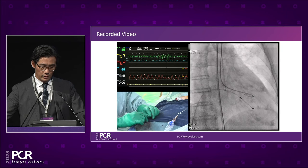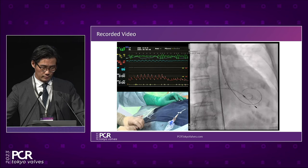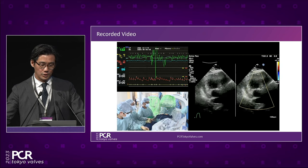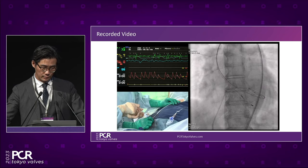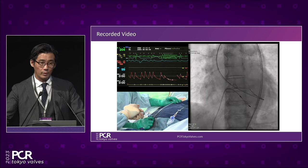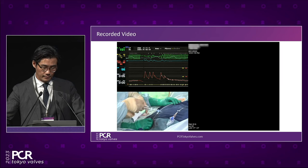Once you switch to the pigtail catheter, we put the Safari wire for this case. And we usually confirm the position of the Safari wire by echo. And we always perform very good predilatation for the better expansion of the Navitor valve.